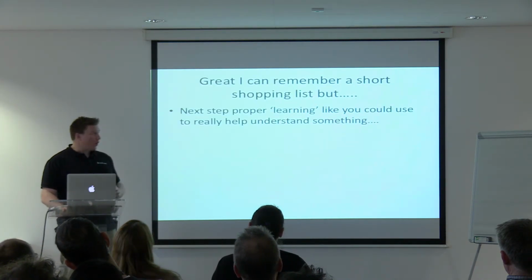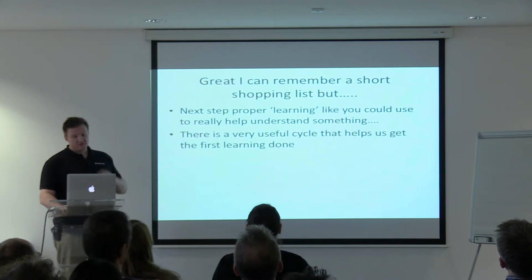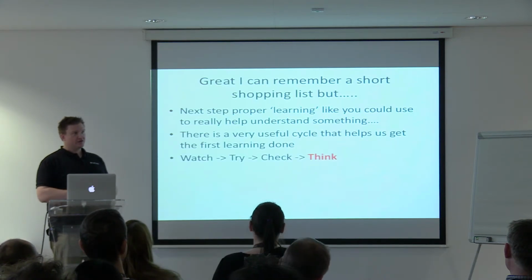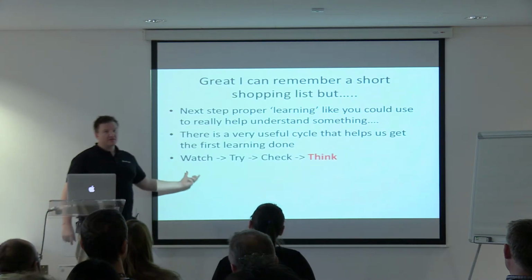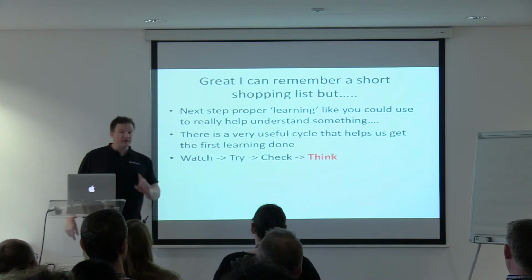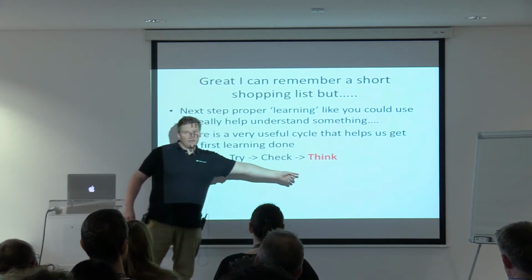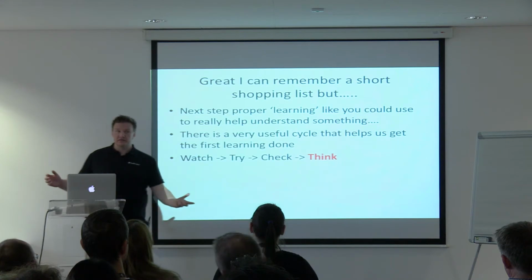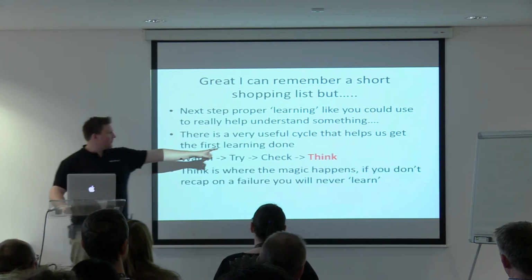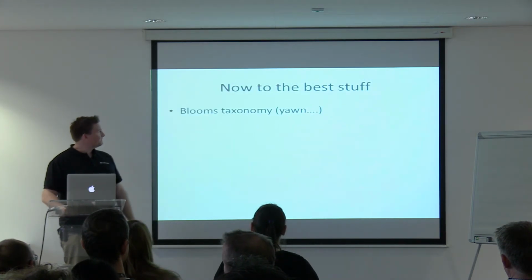So next step, proper learning. To really help you understand something, there's a very useful cycle that helps us to get the first learning done. So watch, try, check, think. Watch something done, or listen, see. Try it yourself. Hopefully you get it wrong, because if you get it wrong, after you check that, you can then think about it. If you get it right, you aren't learning. That's when the magic happens, on the getting it wrong and thinking. So every negative can be a positive.